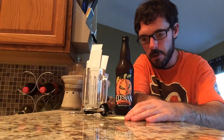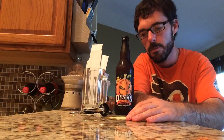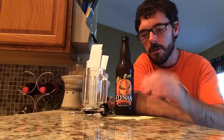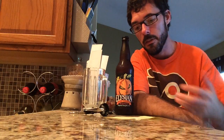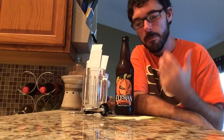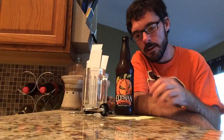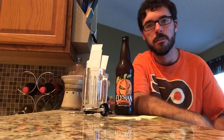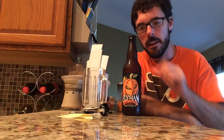Malts, they use a ton of malts. Pale, Munich, Cara Hell, Cara Vienne, Cara Munich, crisp 45-degree L crystal malt. And it's bittered with Magnum hops. It looks like they roast pumpkin seeds, put them in the mash, and then they add extra pumpkin in the mash kettle and fermenter. So I guess that's to add a little more wallop to your pumpkin ale tastes.